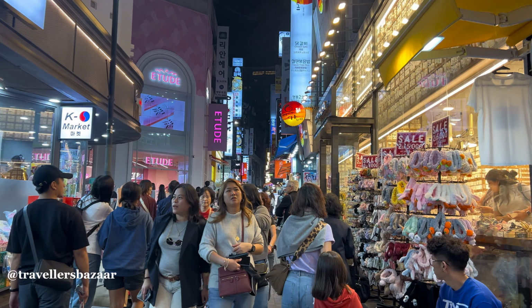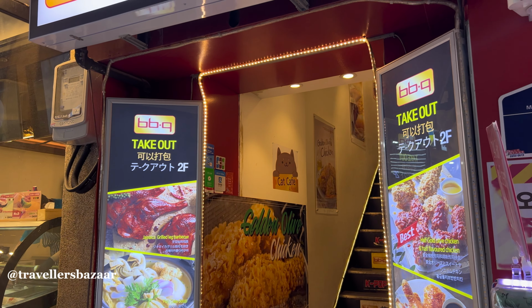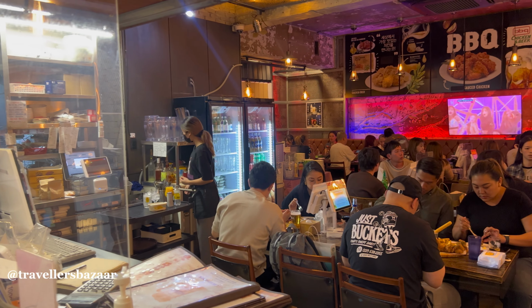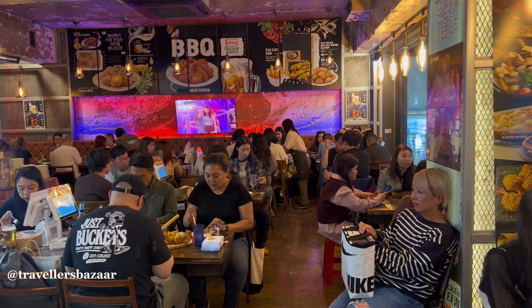And now the fifth and final stop, Myeong-dong Night Market. This is one of Seoul's most iconic night markets and an absolute must if you're looking to experience local food culture. The streets here come alive at night, neon signs, sizzling carts, music playing from every direction, and the scent of grilled meat in the air.